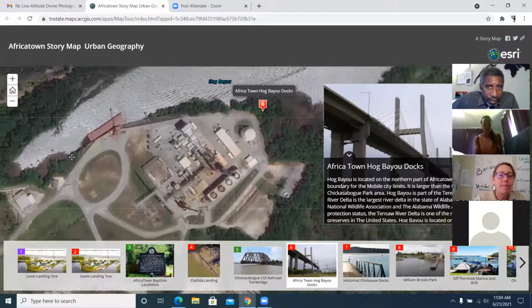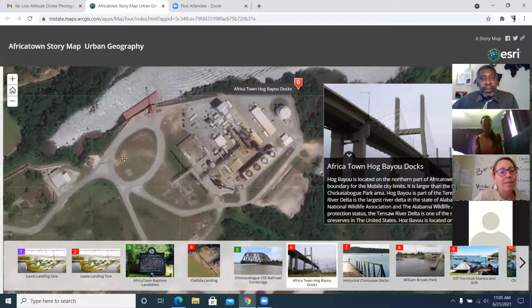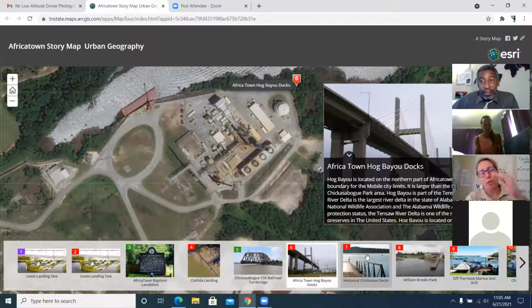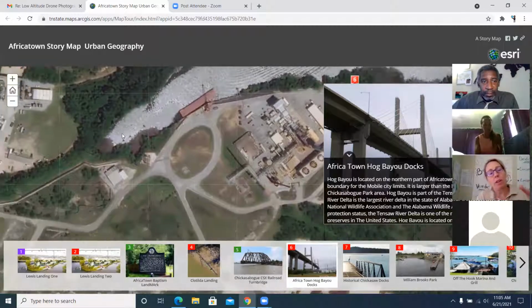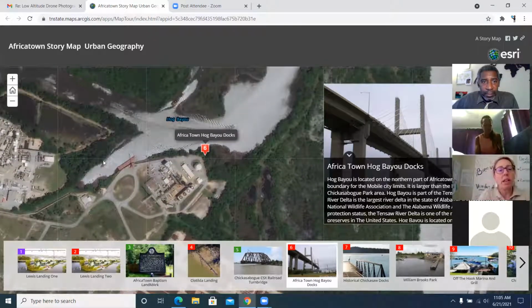You mean over in this area? Okay. And we're interested in photos up towards Chickasaw Creek. Right here you're in Hog Bayou, and looking across the bayou is so beautiful. All this green area we're just not able to access, but you could get some beautiful photos. You'd need a boat. Yeah.